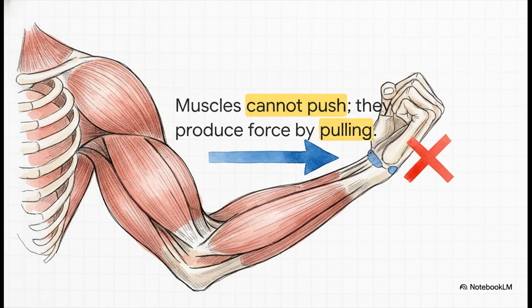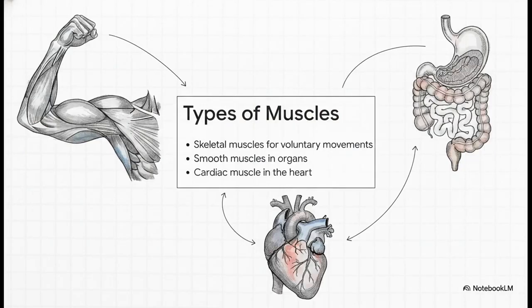And because of this hard and fast rule of human biology, they usually have to work in pairs or groups just to move different parts of your body back and forth. Now, your body actually categorizes all these biological pullers into three distinct types, depending on where they are and what they're doing. First up, we've got skeletal muscles.